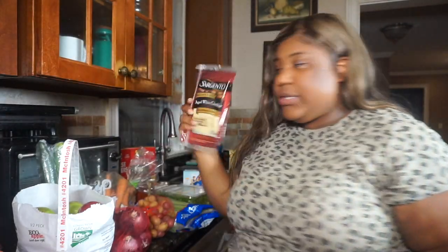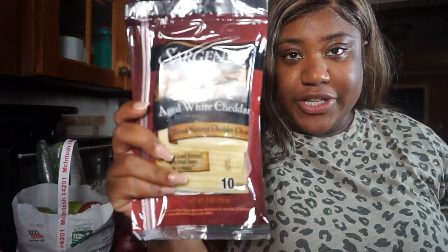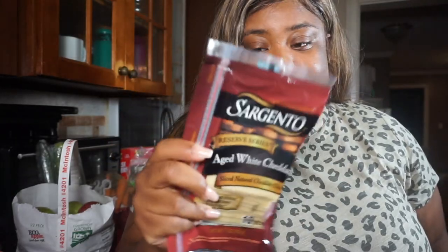Next, I got some Boar's Head low sodium turkey just for sandwiches with some aged white cheddar from Sargento. This is my fave, 80 calories for one slice. And Boar's Head turkey is actually 60 calories for, I think it's 56 grams, something like that. Basically the serving size is 60 calories.